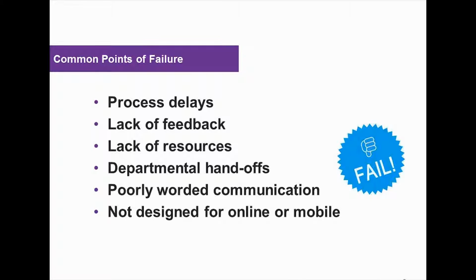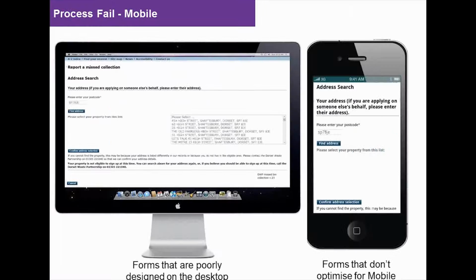Departmental handoffs in processes are a classic point that they can fall down. Has the information been got clean enough to enable the next department to do their part of the process? Do we understand fully the cradle to grave process that goes on and what's necessary to make it happen? Poorly worded communication can also be a big problem. If your customers don't understand what you're asking of them, how can they do it for you? And if you don't design for online or mobile these days, processes are going to fall down.